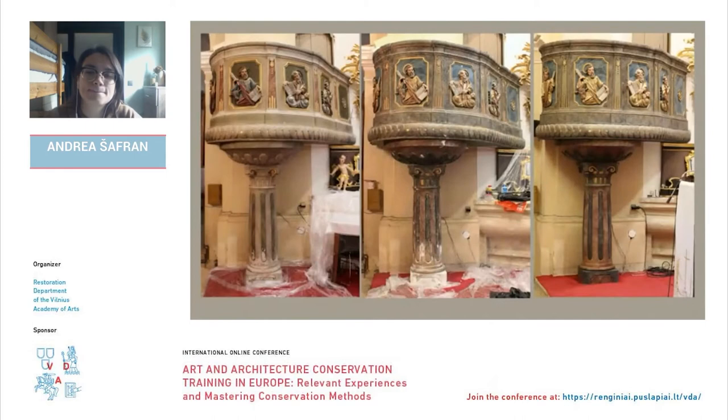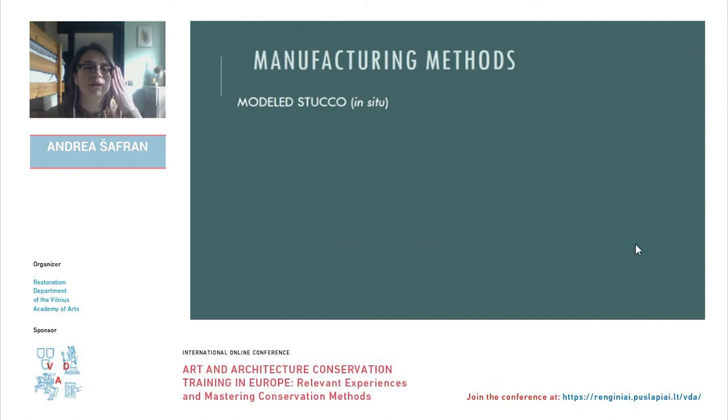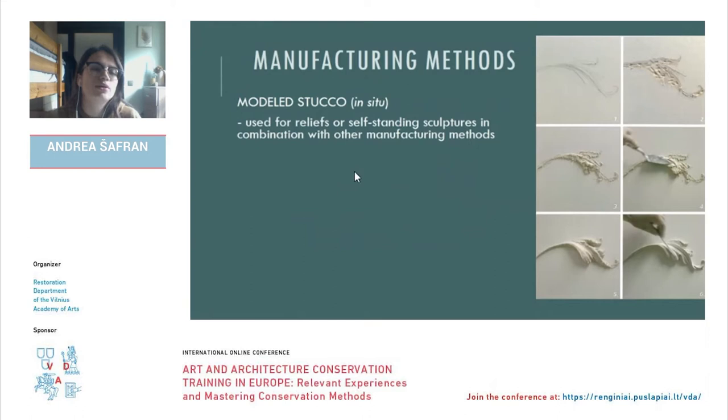And now I would like to speak more about the stucco technique. So, stucco is basically made with lime, gypsum, cement, animal glue. These are the most common binders. And as aggregates, sand, gravel, crushed stone, marble dust, crushed brick, chalk, fiber, all kinds of things were used in history. There are different manufacturing methods to make stucco. You can model it in situ. It's mostly used for reliefs or self-standing sculptures in combination with other manufacturing techniques.